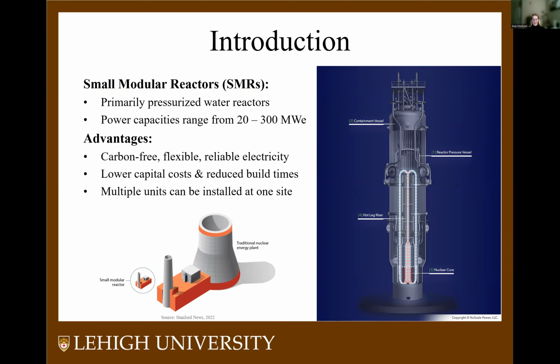Each unit is a fraction of the size of conventional large-scale nuclear reactors, and because they're modular, the components can be factory assembled and easily transported as a unit for installation, which drastically reduces build times and upfront costs. Also, multiple units can be installed at one site to increase the total output. So NuScale, one of whose reactors is pictured on the right, has a 77 megawatt SMR that can be configured in a 4, 6, and even 12 module plant that has a net capacity of 884 megawatts.